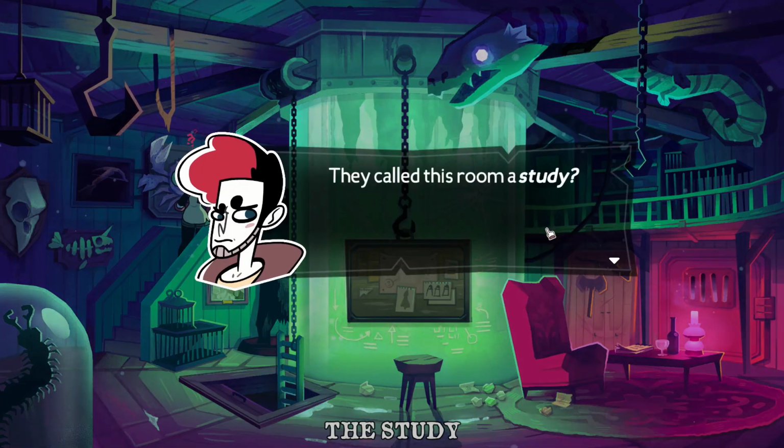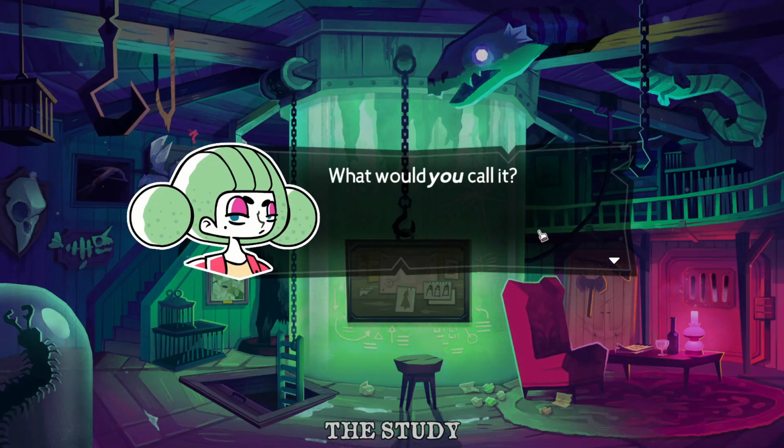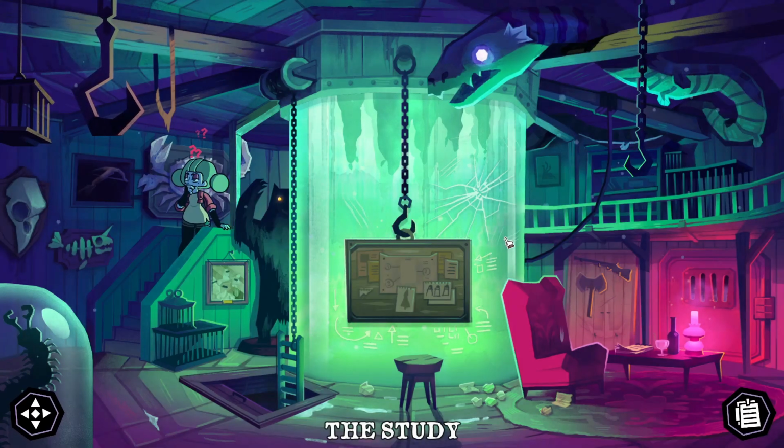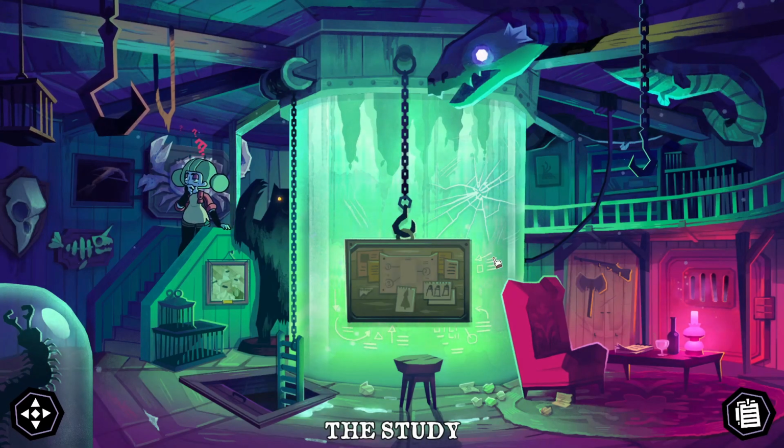They called this room a study? What would you call it? The secret death chamber of doom. Sounds about the same.